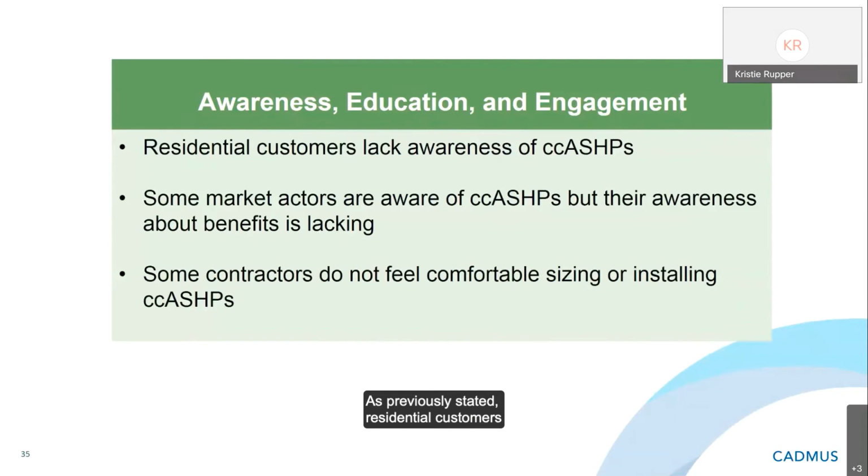As previously stated, residential customers lack awareness of cold climate air source heat pumps, with only 18% of survey respondents recognizing the term cold climate air source heat pump when it was named and described. Responses from interviews with builders underlined this finding, since builders felt that the biggest barrier to installation of cold climate air source heat pumps was customer awareness of the technology.